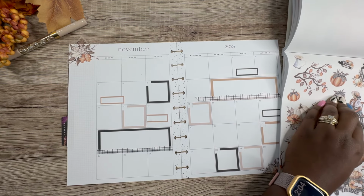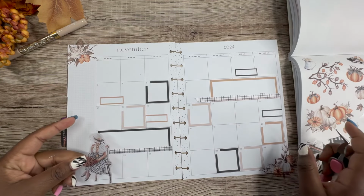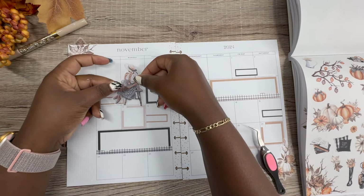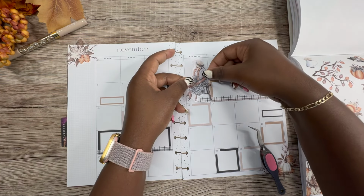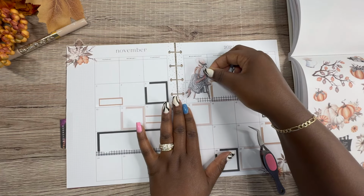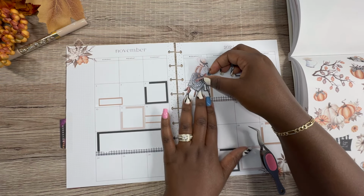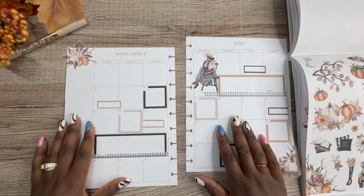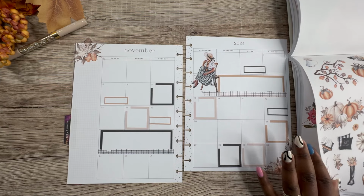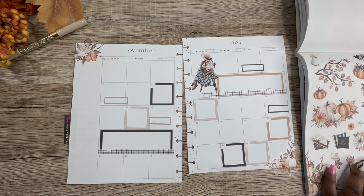See, where can we fit her? She's too cute. I can't do this spread without her. Oh, perfect. Let's set her up right here off of this washi tape. That is adorable. Come on, somebody. Hello. All right, let's see. What else can we do?